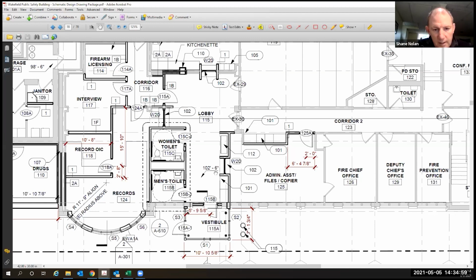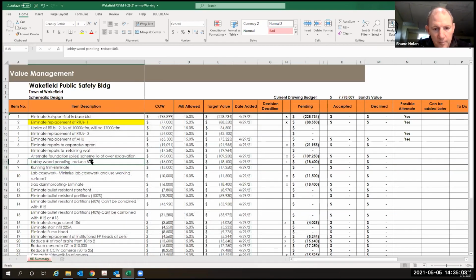So why don't we target that 50% reduction? We'll look at the display cabinet, whether that remains a display cabinet or whether it can just go to a wood panel wall and put the plaques up on it. You don't need the paneling behind the plaques. These things are huge. They are pretty substantial. You don't need anything behind the plaques. That's just wasting money.